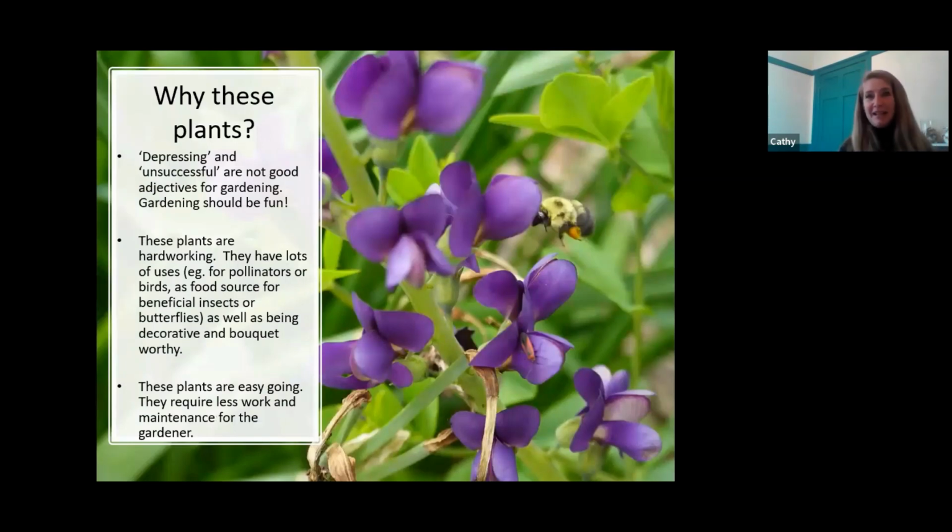So why these plants? I personally like to have plants that are easy to grow. I believe in independence. They should be taking care of themselves, not me out there laboring too hard. And they also should have function, right? So they should support our local pollinators. I think you can be pretty and substantial. It's what I tell my children. You can be attractive and hardworking and have brains. And so these plants do that.